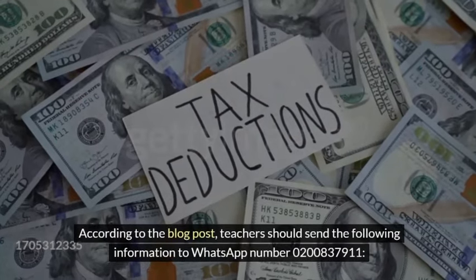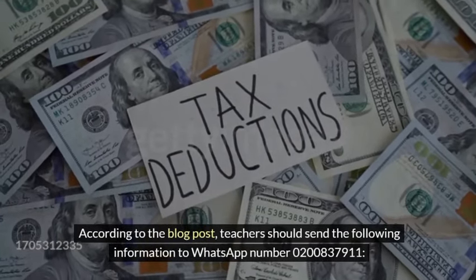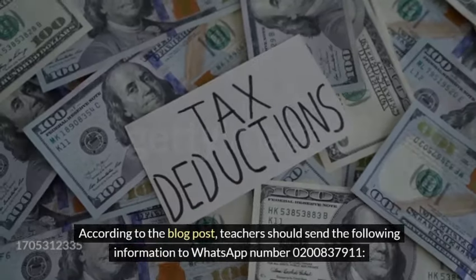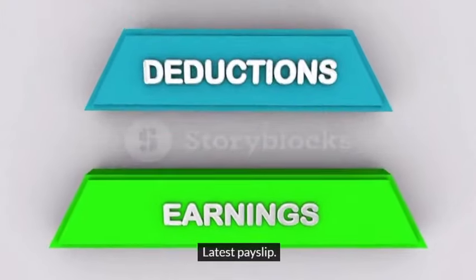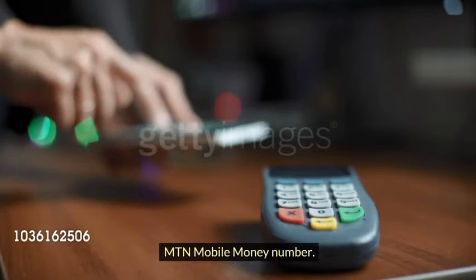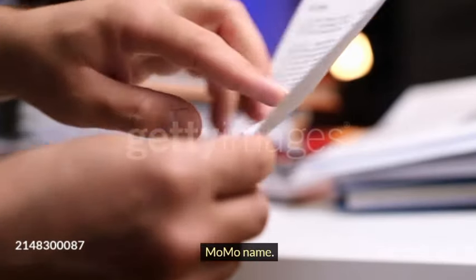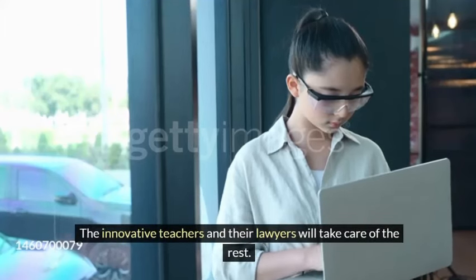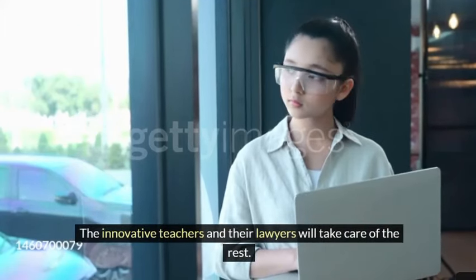According to the blog post, teachers should send the following information to WhatsApp number 02008379911. Latest payslip. Number of months deducted. MTN Mobile Money number. Momo name. Remember, avoid greetings or calling. Just send the necessary information directly. The innovative teachers and their lawyers will take care of the rest.